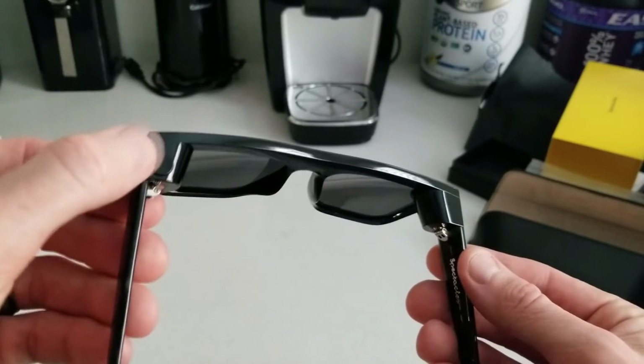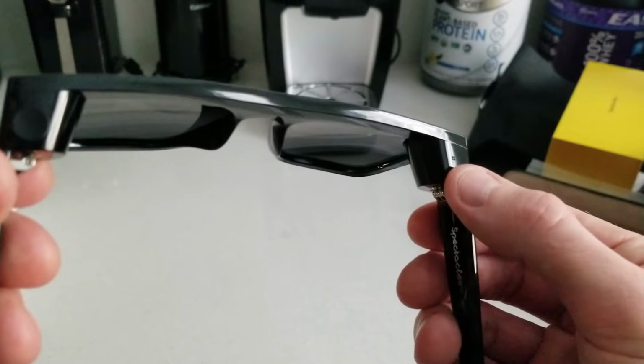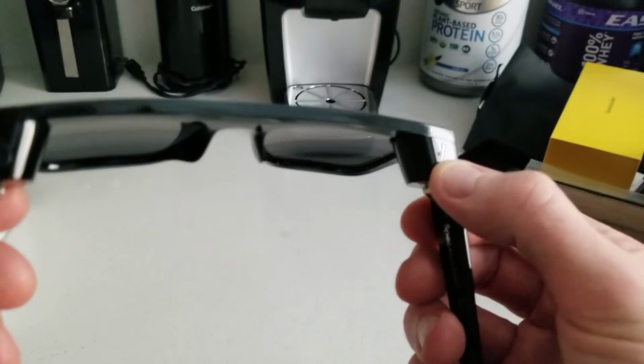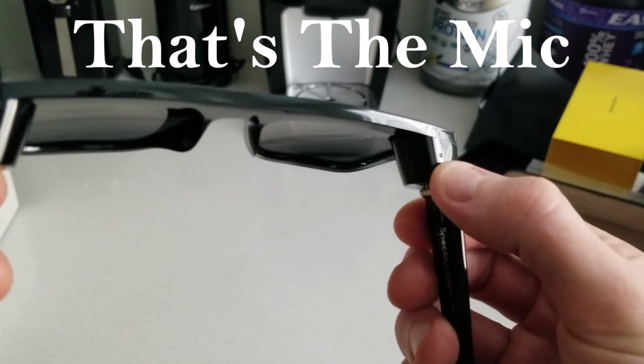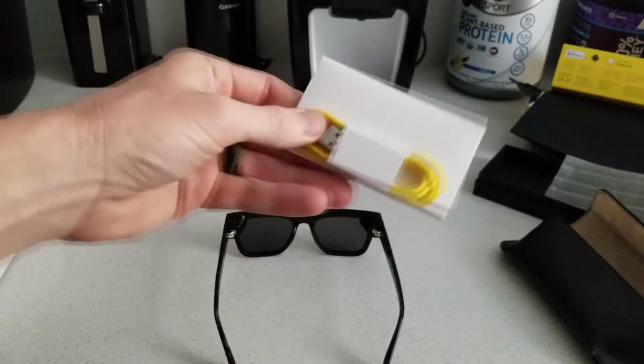We have, of course, our button right here, and then I believe our battery is in here. There's actually very tiny 4 holes right where my thumb is, if the camera can pick that up. Let's check out this guy here.